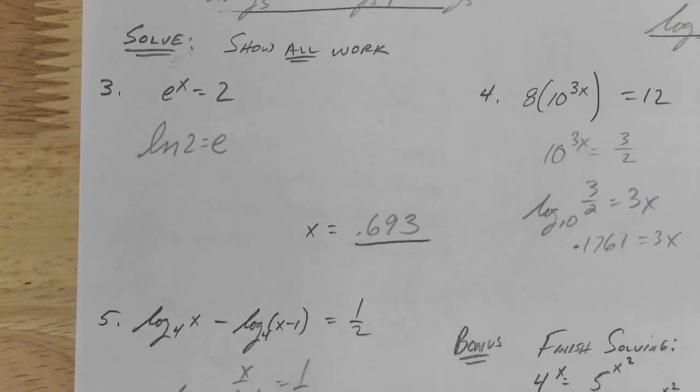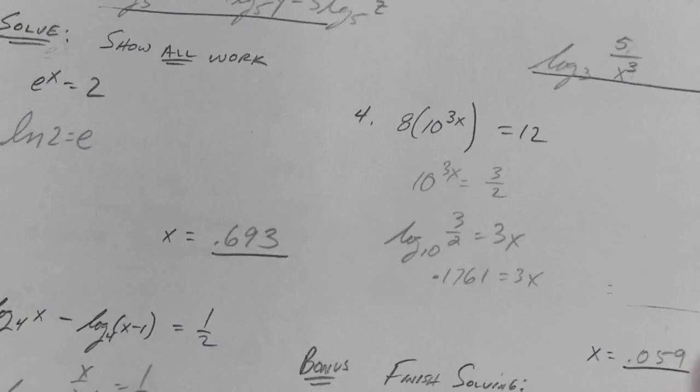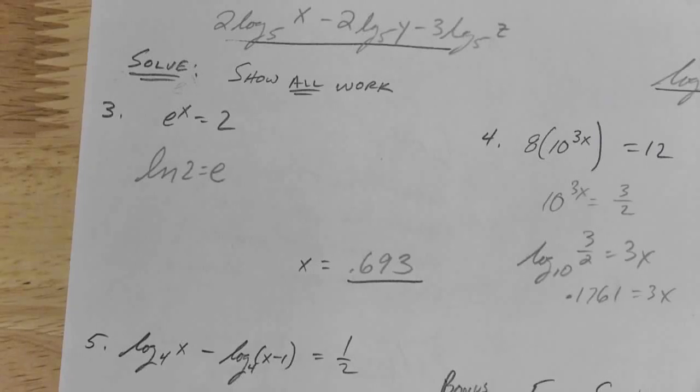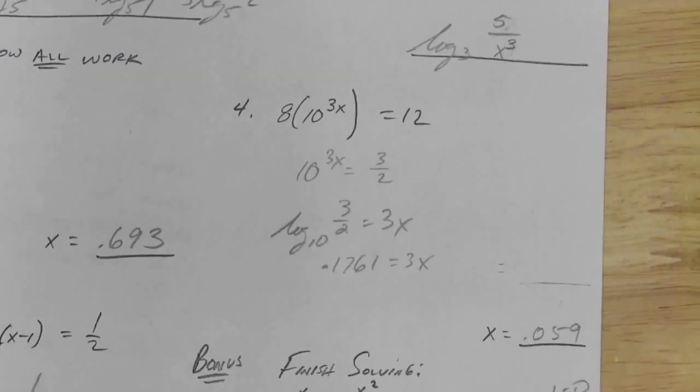So this one is a one-stepper, natural log. But notice I rewrote it in an equation, and then I can grab my calculator and go from there. Divide by 8, rewrite as a log, and then just evaluate. And I didn't write the divided by 3. I think we're all probably past that point of showing divide by 8 and divide by 3 and stuff like that. But if you're ever not quite sure what I'm doing, let me know.